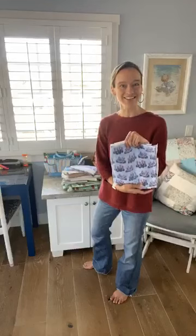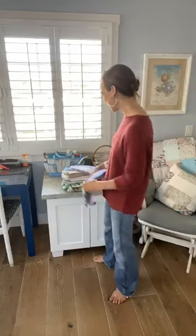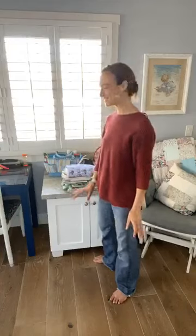This is my ongoing to-do pile. This fabric, you can see, is from Advent fabric. This has been sitting here since Christmas. So giving you guys a real honest look about what it's like in the studio today. That's been sitting here now for 4 months. I just have not had time to deal with it.